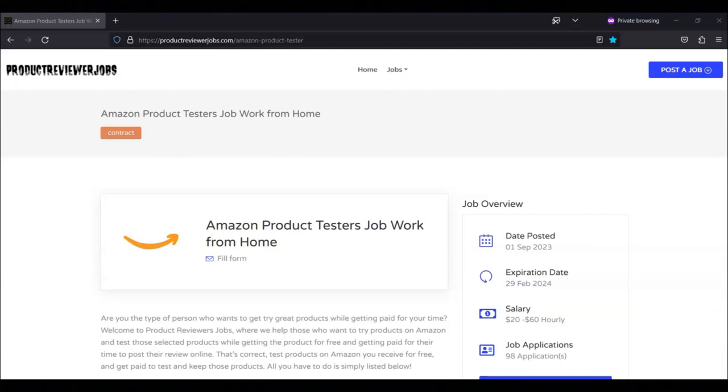products. To qualify for this position, you must be 18 years of age. You must have a PayPal account. You must have an Amazon account. Amazon Prime is not required. You must live in the US, and you must have a US valid shipping address. You must be able to write in English, and you must be able to upload pictures and or videos to Amazon products. Smartphone uploads are acceptable.